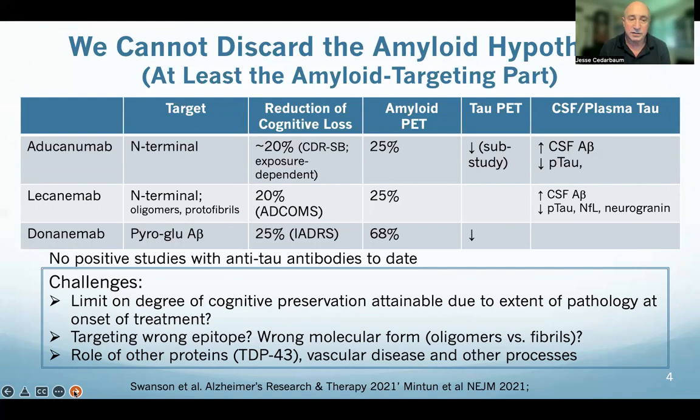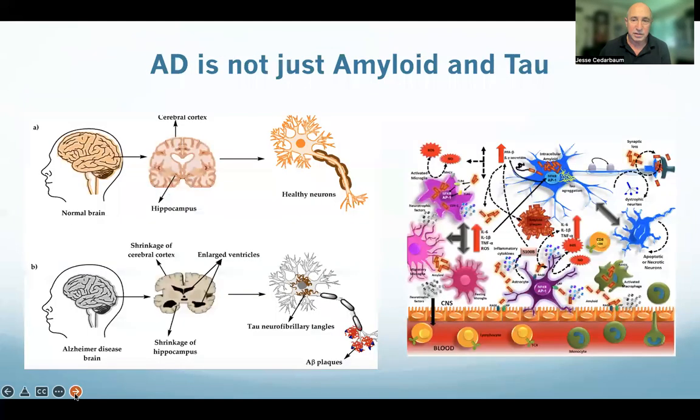How do we make sense of this? Are we targeting the wrong epitope? Are we targeting the wrong molecular form? Or are there other components of the disease that we're not targeting with this approach that basically is going to give us a ceiling on whatever we can do with amyloid therapy? And of course, the 2 anti-tau antibodies that have read out have also shown us no efficacy either in PSP or in Alzheimer's disease.